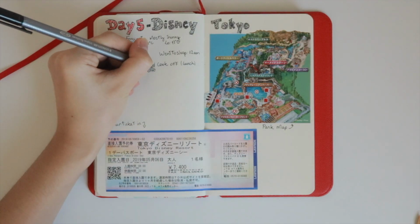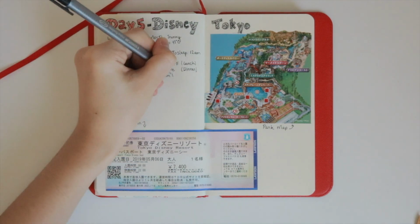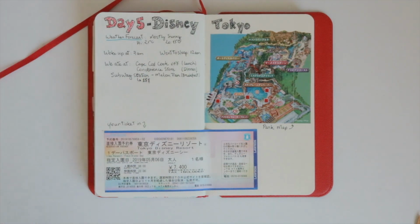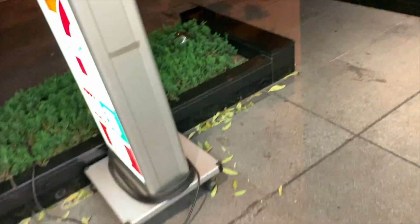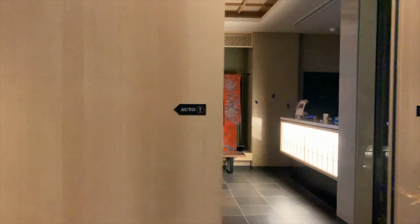Here on my journal, I'm writing down the last piece of information for today, which is where we had our dinner and also our breakfast, the convenience store. And just like that, in a blink of an eye, we had made it back to the hotel.